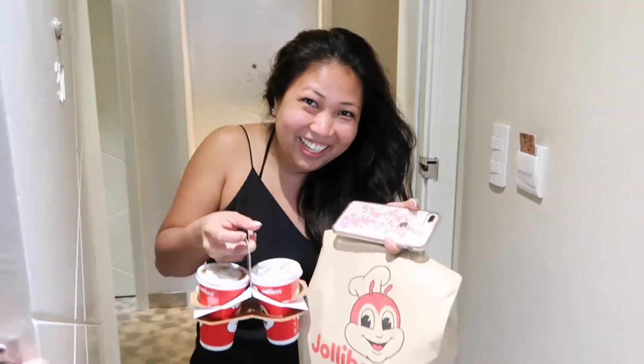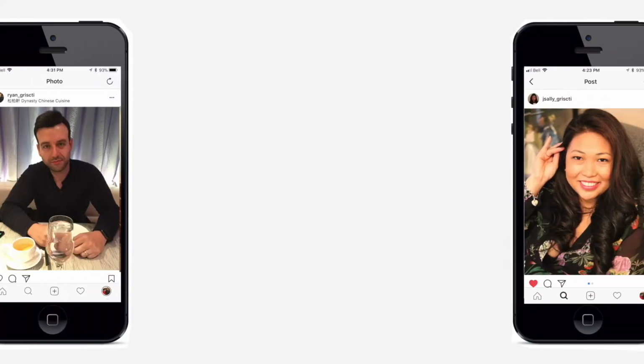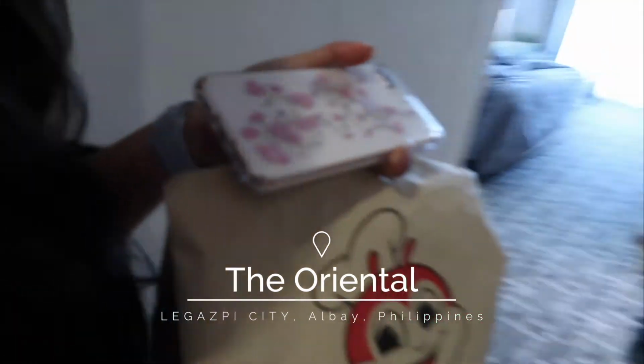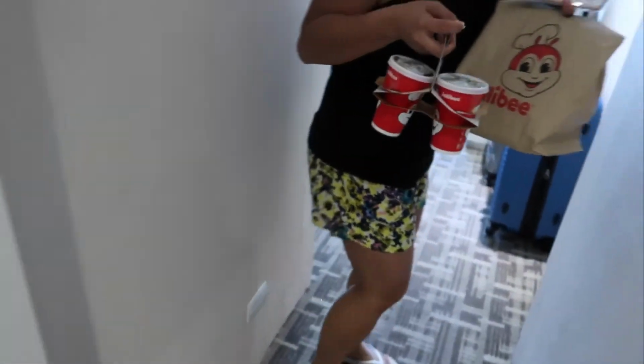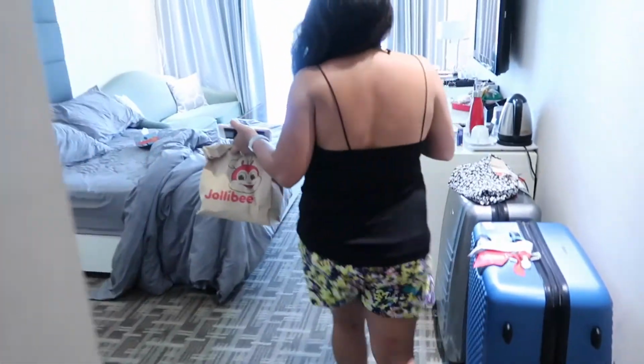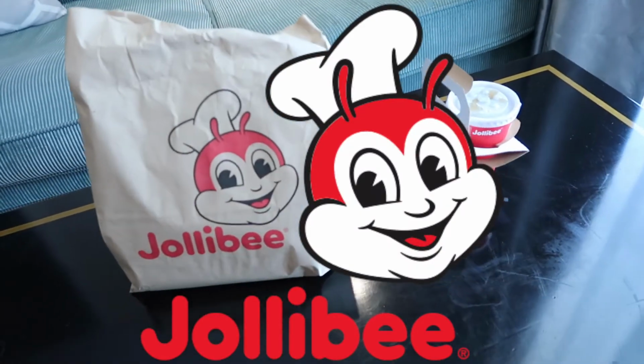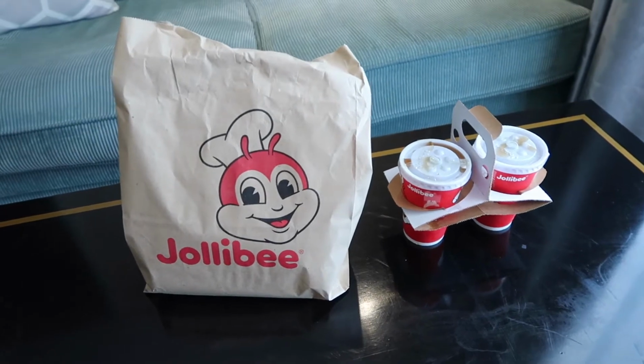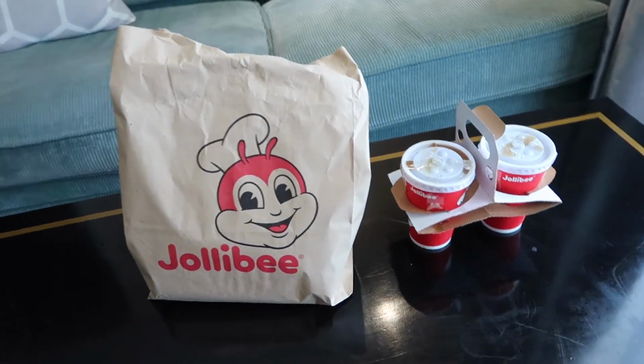Jollibee delivery. Yeah, I have your Jollibee here, our Jollibee here. Let's... I'm starving. Oh, Jollibee! We were feeling tired, so we decided to order a Jollibee delivery. And they came right to the hotel lobby.